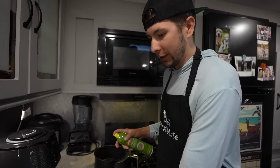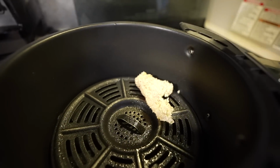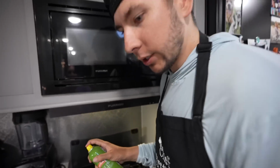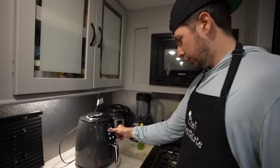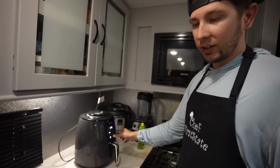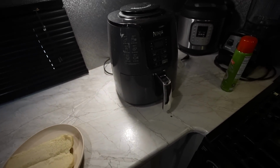All right, so we're just gonna put this into here. I already seasoned it, and then we're gonna snipe it with some oil. Boom. Do 5 minutes, 375. That sounds good. We are going to be making a fresh fish sandwich.